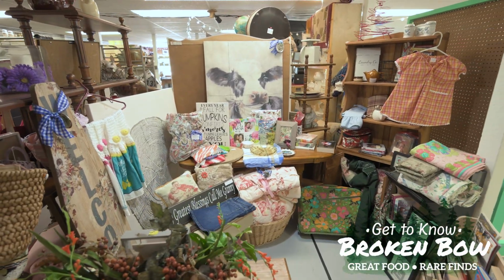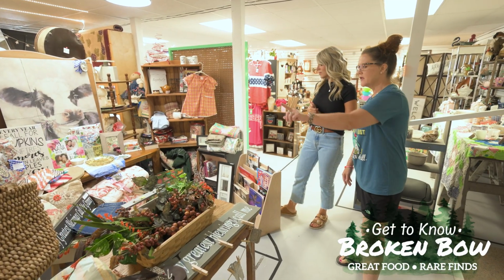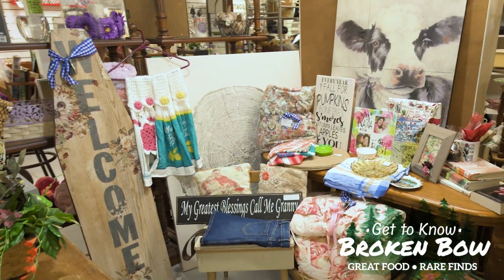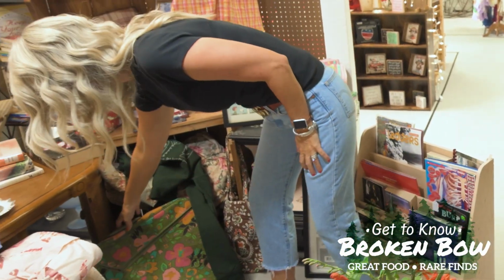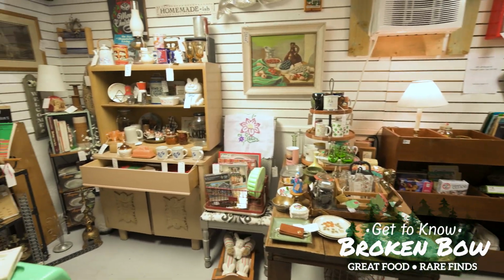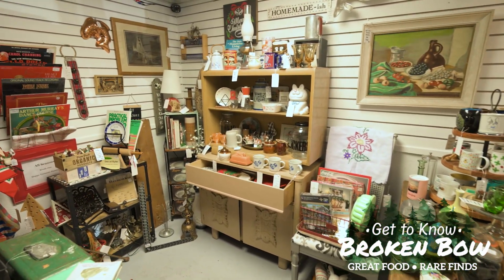It's new, used, vintage. I love the ironing board with the welcome on it. It's really cool. That is cool. This luggage is neat too. Yeah. That is beautiful. Some really neat stuff. Yep. This vendor is actually one that's in my other store also.